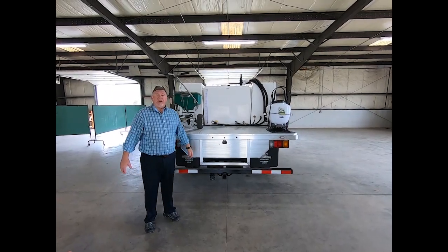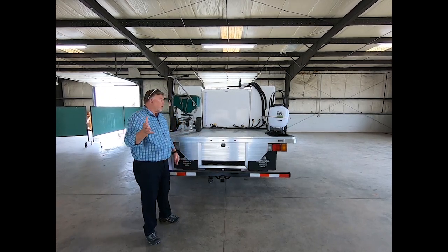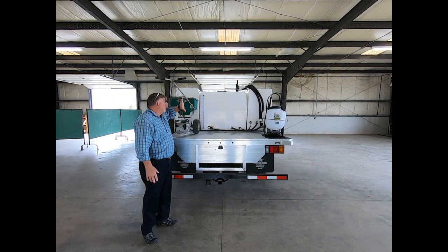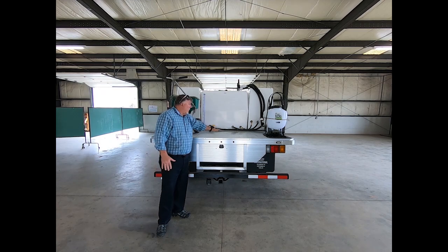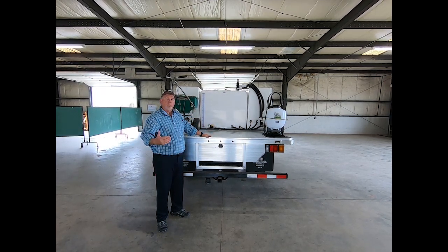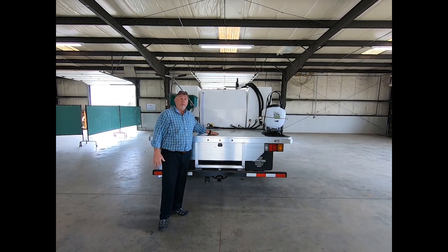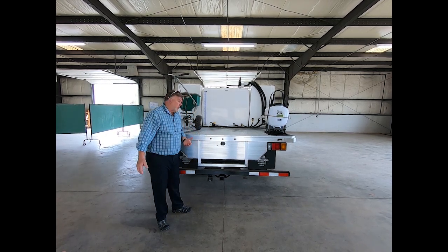Okay, so we made it to the back of the truck. There's just a couple of things I want to make sure that you understand about the back of the truck. The first is we've got a huge billboard up there. Plenty of white surface for your graphics. We've got a lot of deck space. You can use that either to configure for more equipment, or there's actually enough room here for a full pallet of fertilizer. Just load it on with a forklift and you're ready to go.